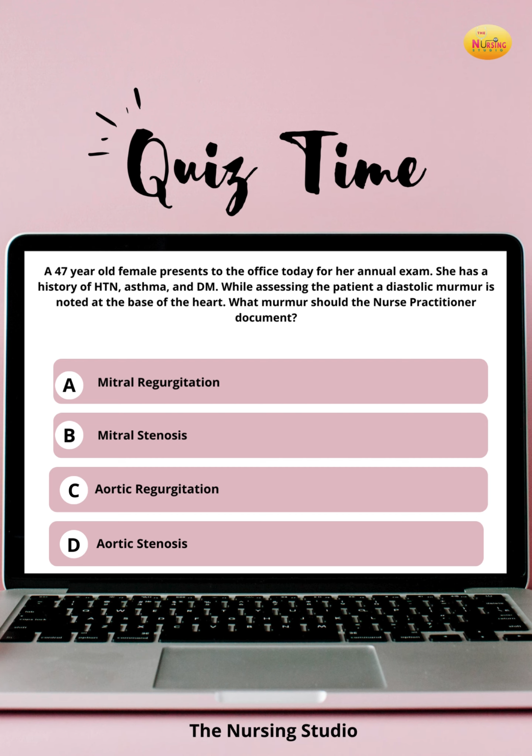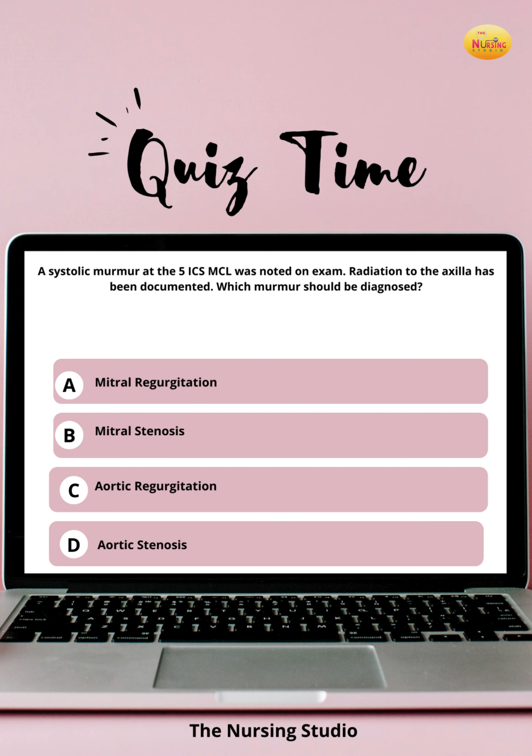So then you want to look at where is it located? They say at the base of the heart. Is mitral or aortic located at the base? And it is aortic, right? So the answer is C, aortic regurgitation, because mitral is lower. I know base makes us think that it's at the bottom, but the base is higher than the apex of the heart, right? So again, answer is C, aortic regurgitation.